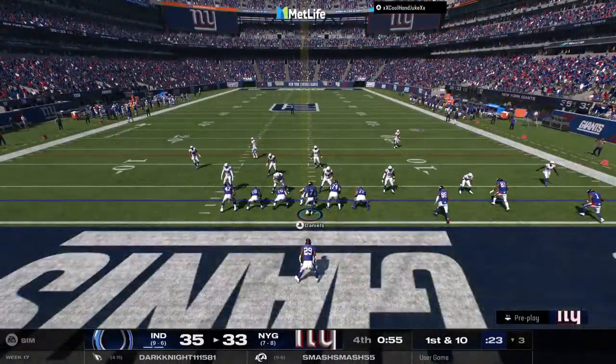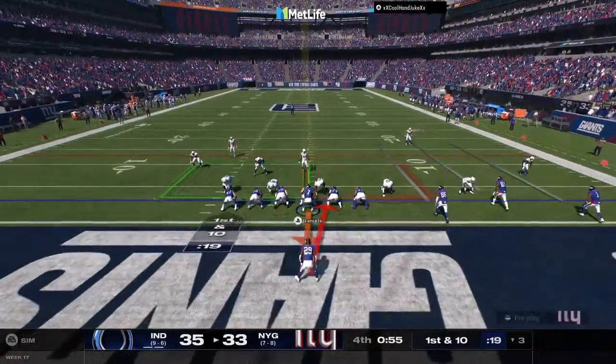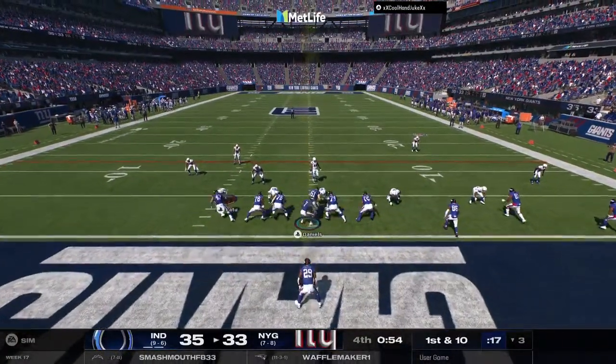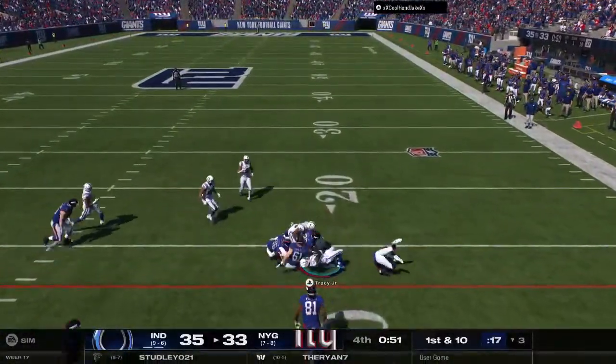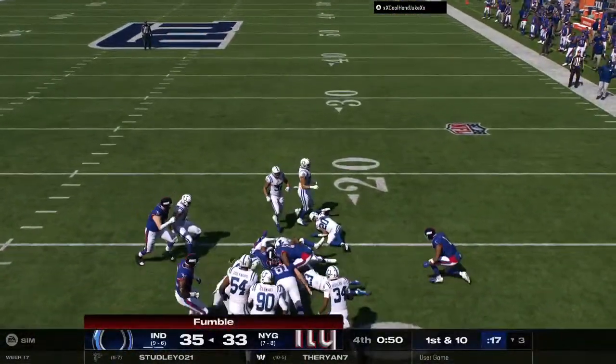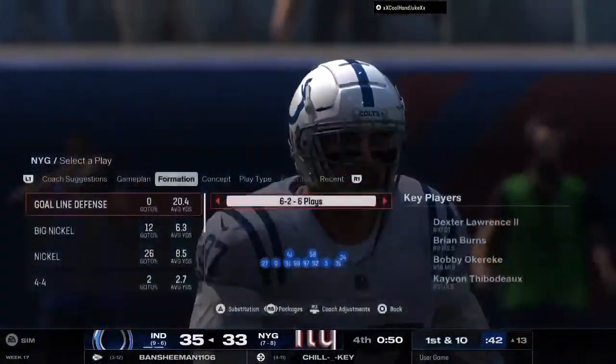Drive starts out with a 1st and 10. On the handoff, this is Tracy. It's on the turf, the ball's out, he lost it. And this is going to be a turnover. The defense forces the big play.